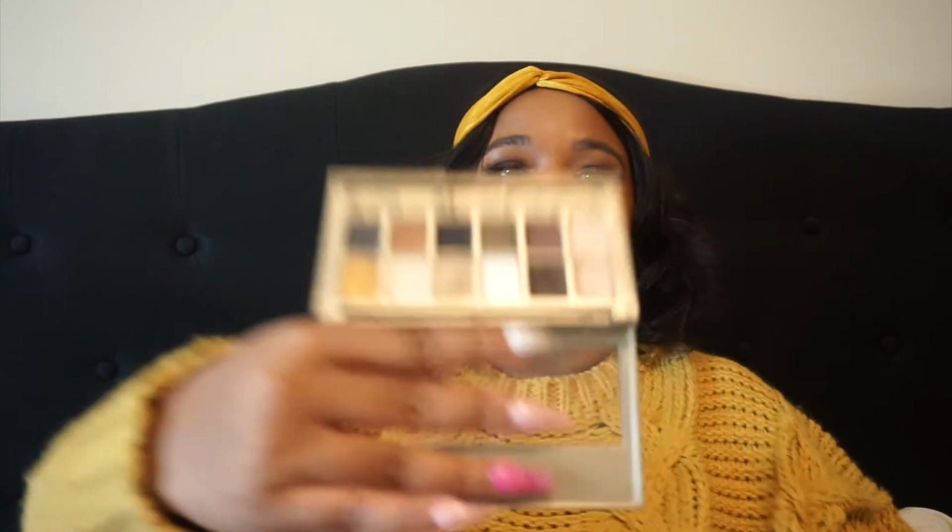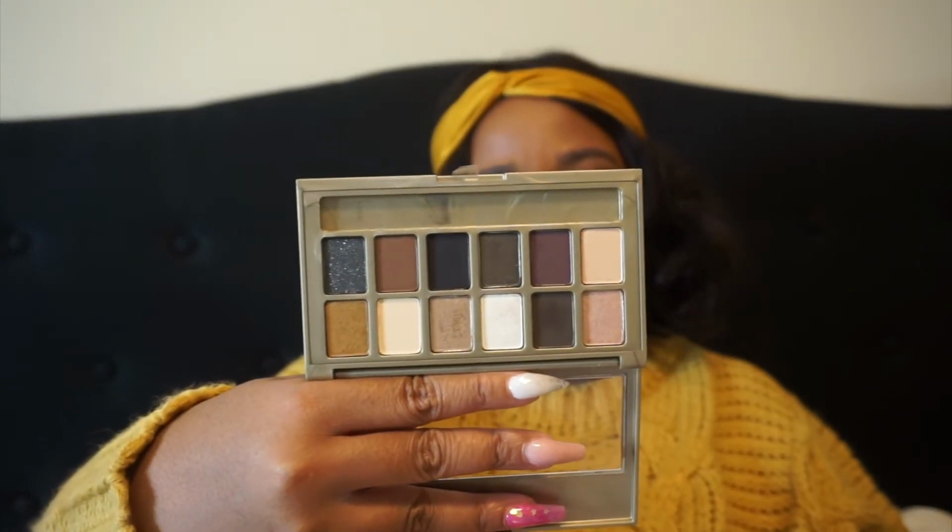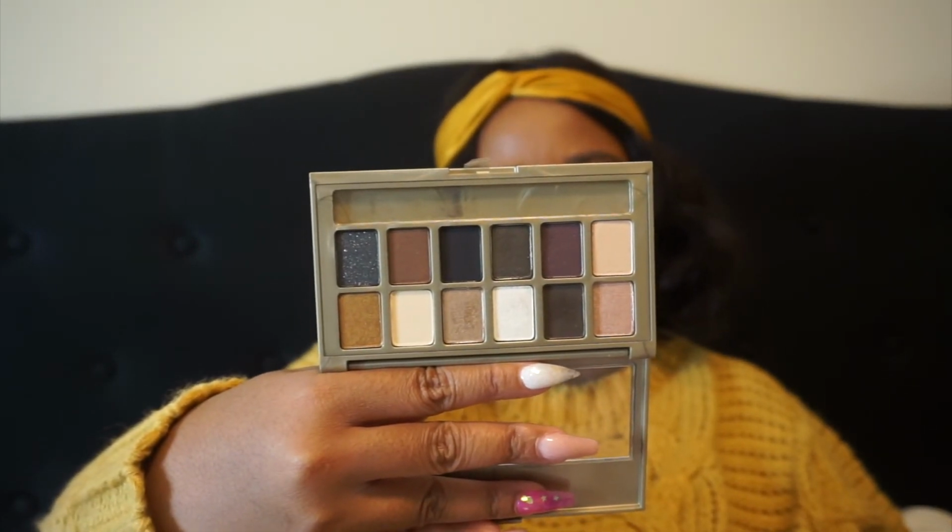Hold on, let me try to open it without breaking a nail. So these are what the colors look like. They're really great everyday colors. You can smoke them out for like a date night look. Very pretty. I do have a tutorial using this. I will link it in the cards above if I remember which one it is. I think it's, or maybe it's a Valentine's Day look I used with it. I can't remember, but it will be coming up. You'll see this palette being used.